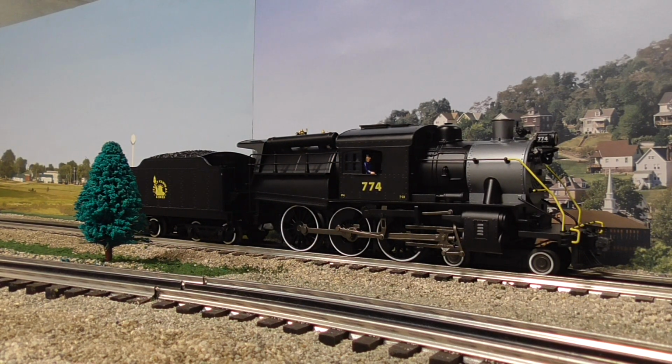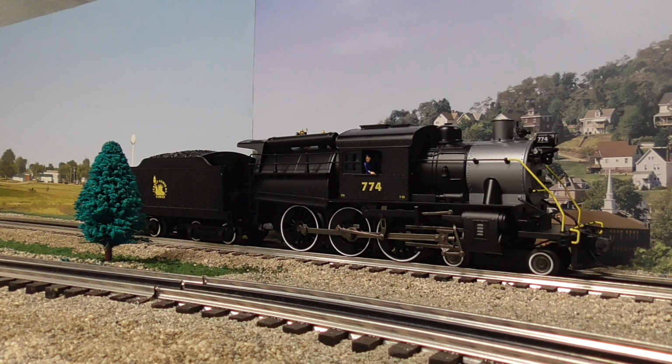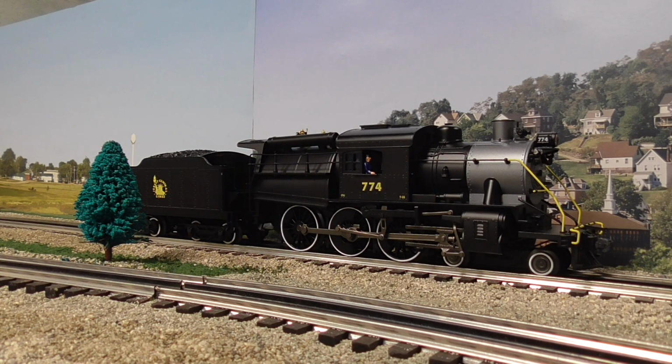Alright, so I know people are going to want to see this thing run. So I'm going to set this up with some cars right now. I was going to run this as an excursion train, but like I said previously, they would never probably put a Camelback into an excursion service, not with the safety concerns.